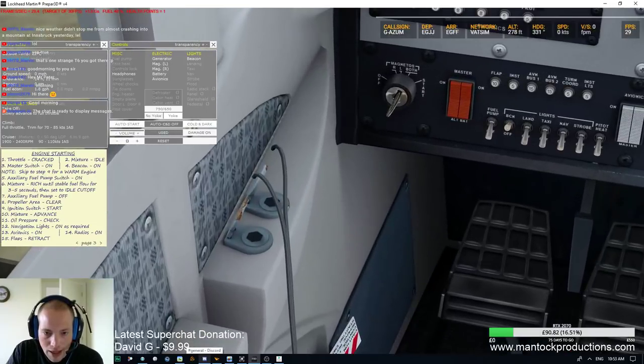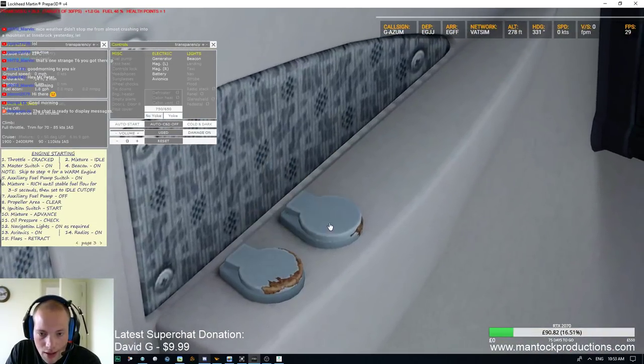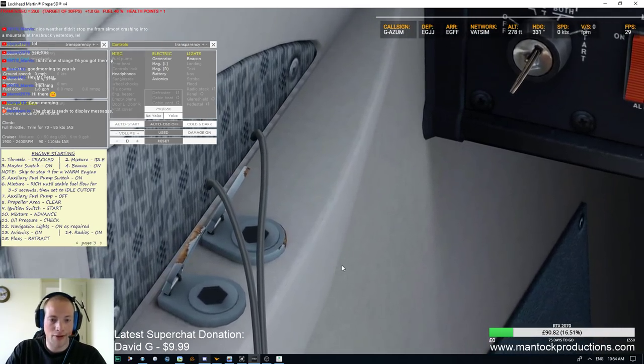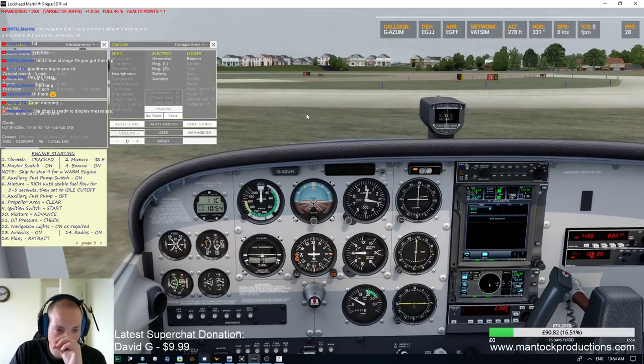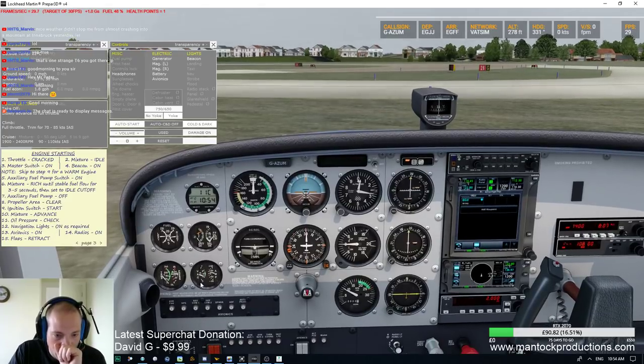Ooh, there's a little bug. Hello, A2A. There's a wee bug going on there. Interesting. That's juicy. So, oil pressure. Check the oil pressure. Oil pressure is in the green. That's what we like to see.